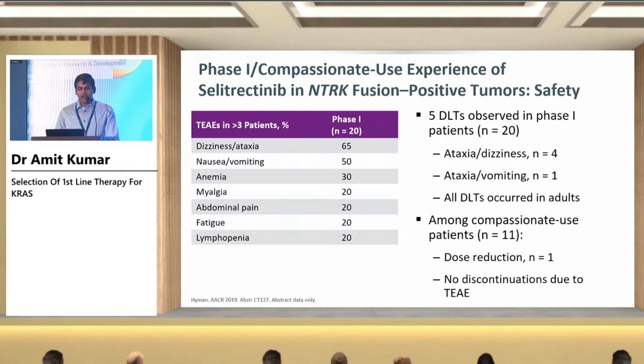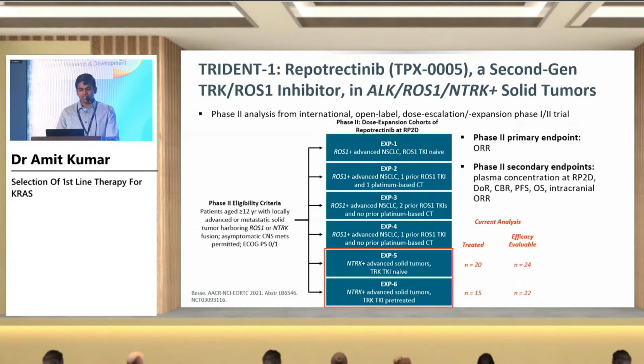Regarding the toxicity profile, the most common toxicities, like in earlier drugs, were dizziness, ataxia, nausea, and vomiting. But the dose-limiting ones are only these two. Dose reduction was required in only one patient, without any discontinuation in any further patients.